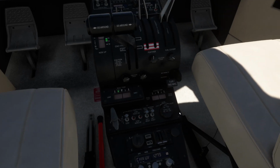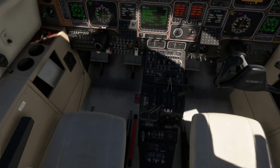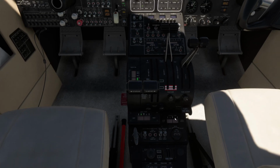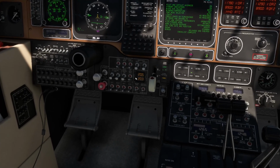So the flap and forward wing, I can't remember if you need that extended or retracted for takeoff, because I had it retracted and I took off really well, like my performance was pretty well. Obviously you extend the flaps out of habit, but I think we'll just leave it as is.